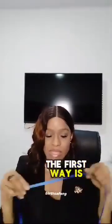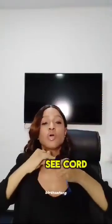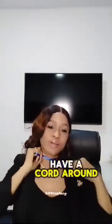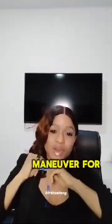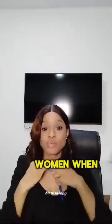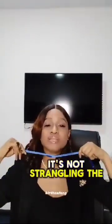The first way is nuchal cord. Nuchal cord simply means cord around the neck. See? Cord around the neck. So your baby can have a cord around the neck and it is not tight. It does not strangle the baby, right? It is still loose enough for baby to maneuver, for baby not to be disturbed. And a lot of women, when the cord is not tight like that, can still deliver vaginally, no problems, because it's not strangling the baby.